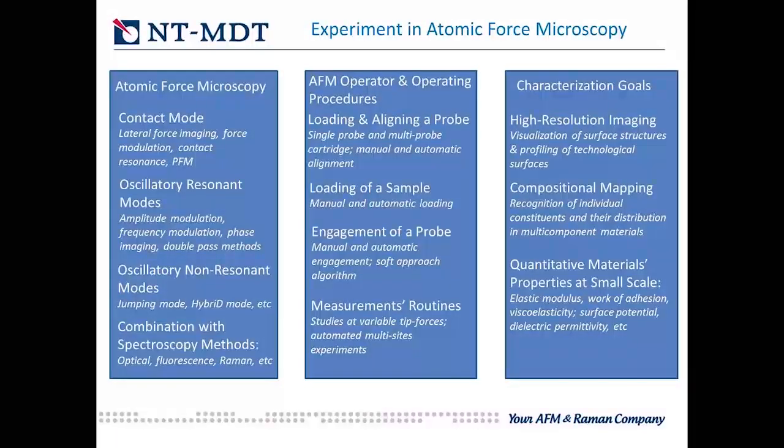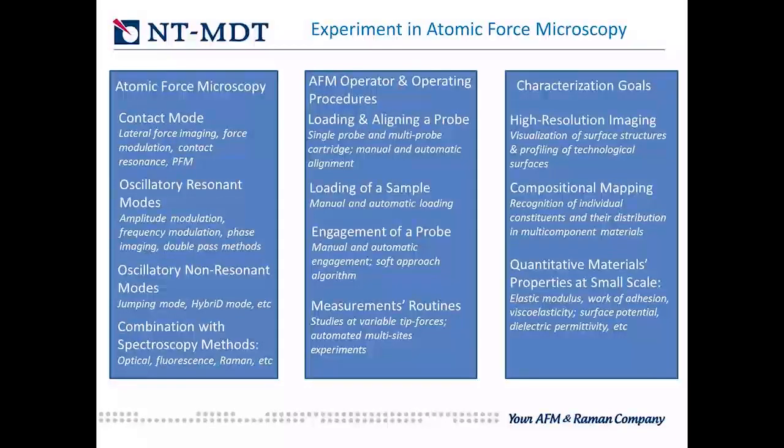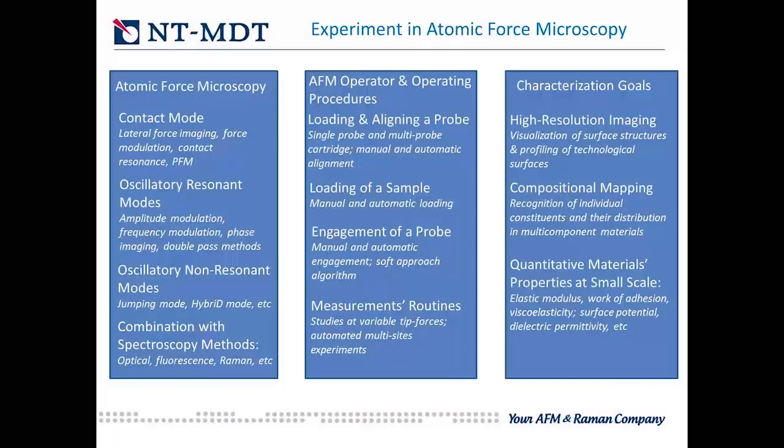Coming back to the general view on AFM characterization, we admit that the practical implementation of the microscope and harvesting of the results proceed with the help of an operator who applies a number of procedures which are outlined in the center of this slide. And as Alan already mentioned, one of the basic steps is loading and aligning the single probe. That's why we, as practitioners, get real help from the multi-probe cartridge, which can be used as a revolver head. In this case, the system enables automatic probe exchange, positioning, and alignment, and that's a very exciting feature of the new microscope, increasing the throughput of your studies.